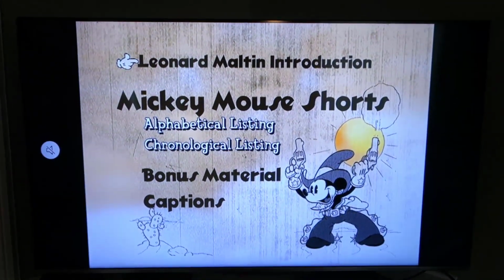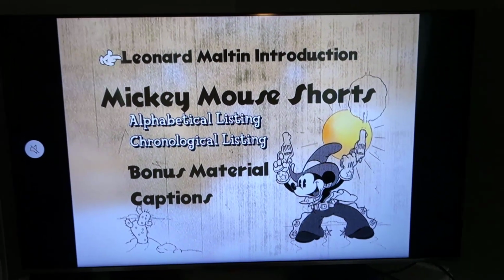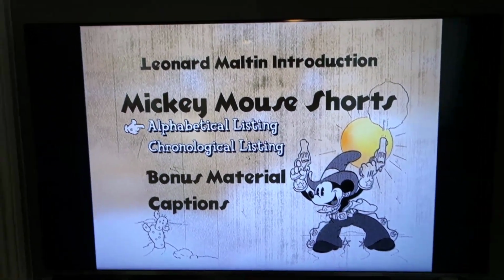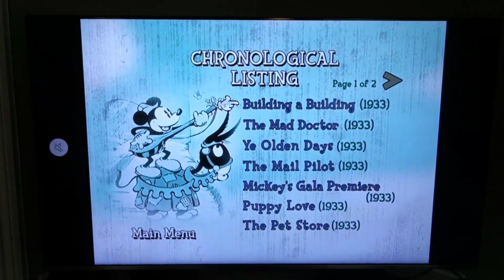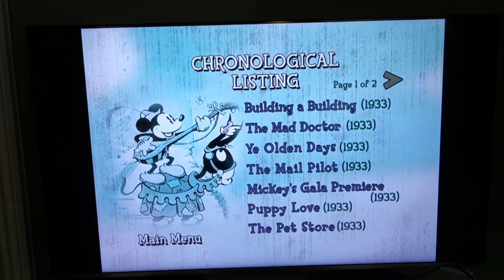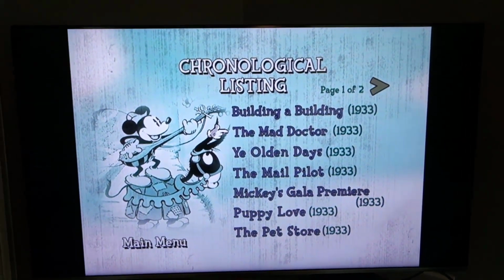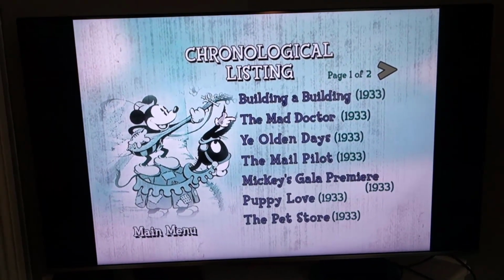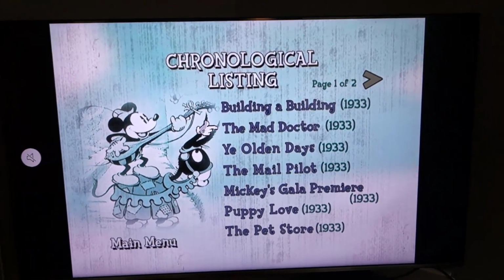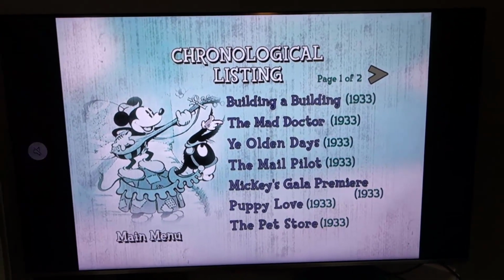All right, here is disc 2. Yeah, there was another Leonard Maltin introduction. I skipped that one. So here are the shorts that are featured on disc 2. There's Building a Building, The Mad Doctor. The Mad Doctor is currently, until 2024 when Steamboat Willie enters the public domain, the only Mickey Mouse cartoon to be in the public domain.